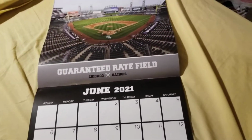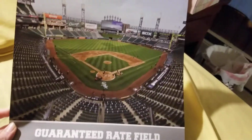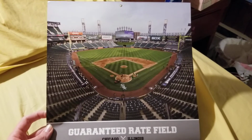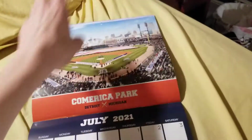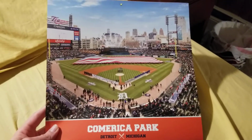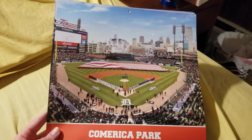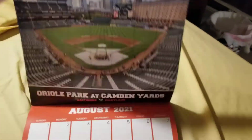There's plenty of teams that operate the same way when it comes to their fans, but this is Guaranteed Rate Field, Chicago, Illinois, home of the White Sox. This looks pre-game, obviously. Here's Comerica Park again, July. Detroit, Michigan. Have some fireworks going off. This is opening day. Gotta be cold there. It usually is in Detroit on opening day.